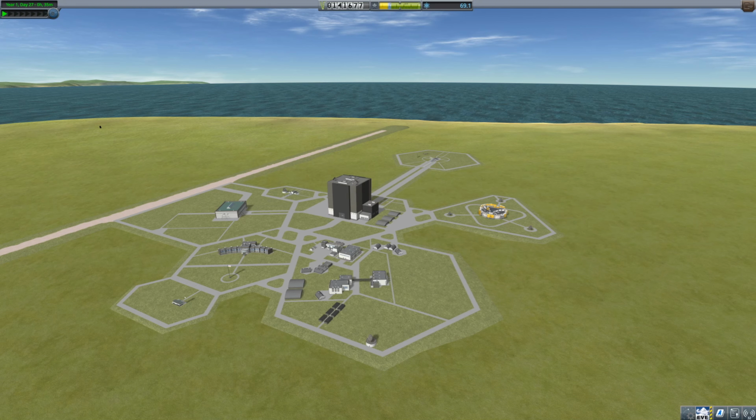We saved that little man's life. Next time, we don't have to worry about that, because it'll be a completely unmanned mission. Until that time, I shall see you when I see you. Bye-bye. And I love you all.